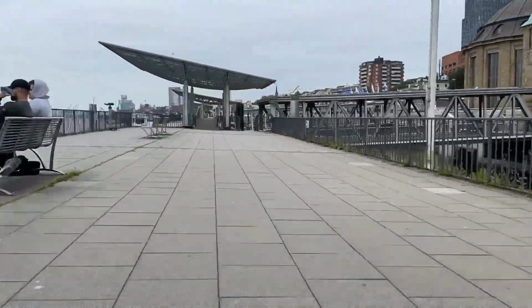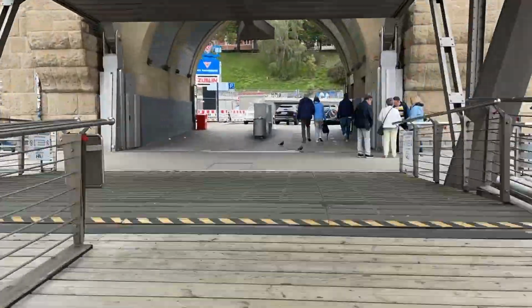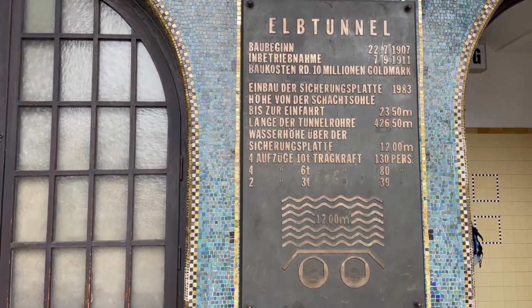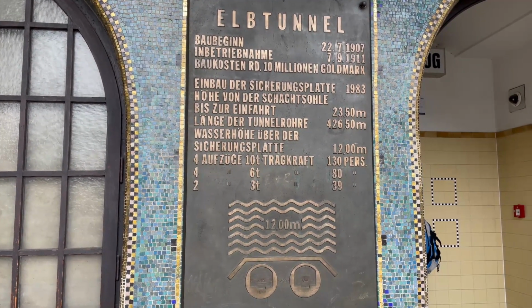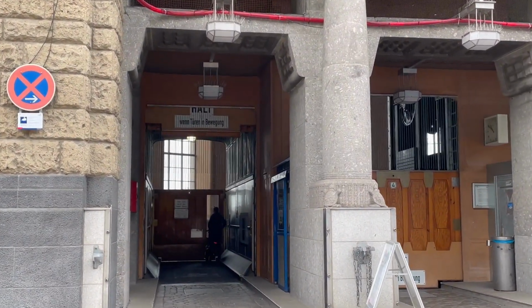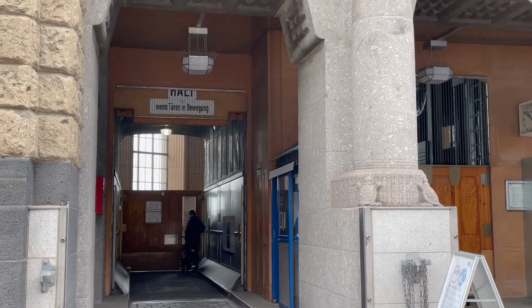And also here at the Landungsbrücken is the Alter Elbtunnel, old Elbtunnel, and let me show you what that is. Behind me you can see one of the two large elevators that can carry a car and bring it down to the tunnel. I'm not going to do this right now because I want to show you the stairs.